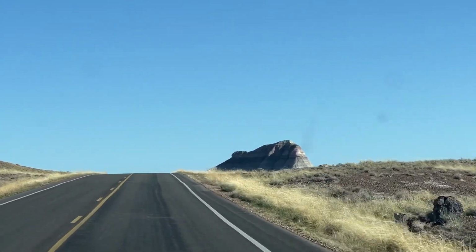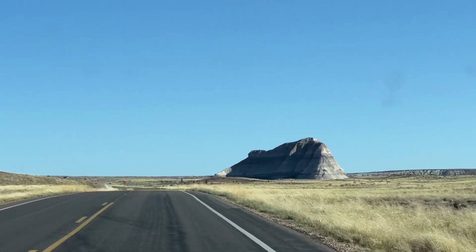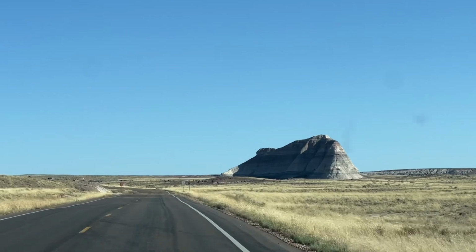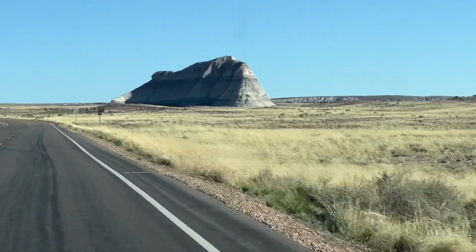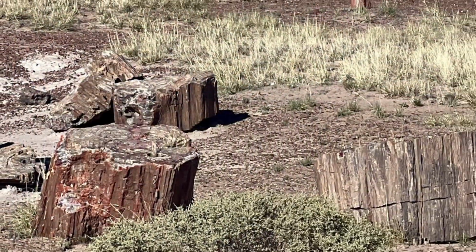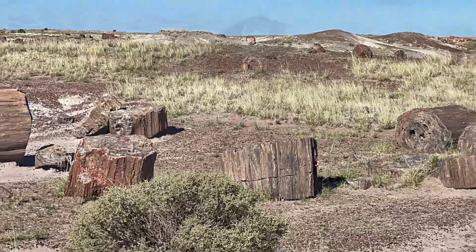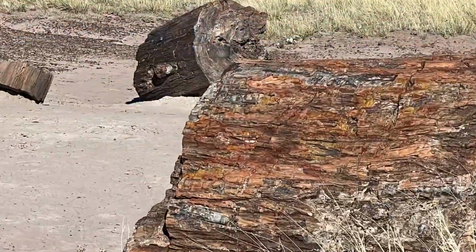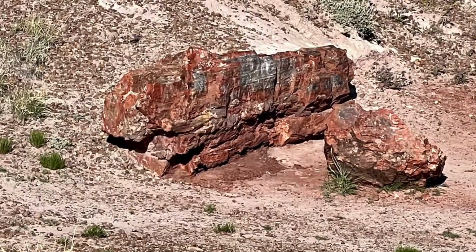Traveling north to south in the park, you will certainly see examples immediately of why it's called the Painted Desert. But after a little while, you may start to wonder, why is it called the Petrified Forest? Shortly after you cross over I-40, you'll start seeing the landscape scattered with petrified logs. The further you go, the more concentrated the logs become.